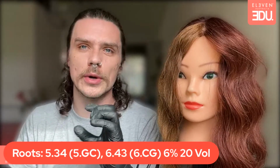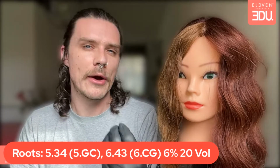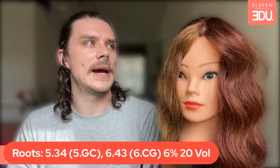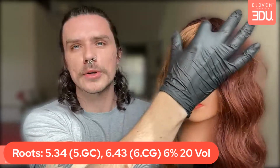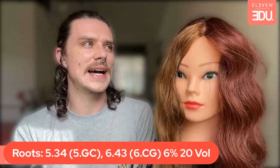A little tip when you're working with coppers especially, you really want to always add a little bit of that brown element into the root. It is very common, especially if your client has a natural bit of warmth already, or maybe they have some gray, or maybe they're a little bit lighter, for the roots of a copper to go quite warm in comparison to your mid-lengths and ends. So I nearly always add a little bit of it.